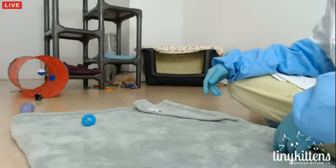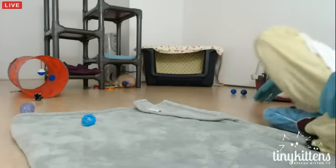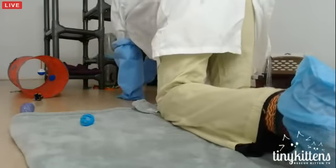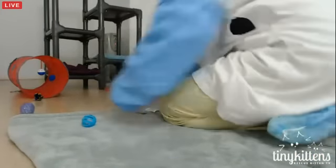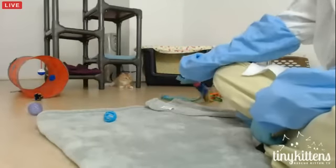Oh, get it. Get that kicker. I suspect Elf is close to being cured. My Elfers, you're so brave. Look at you. She didn't even let me pet her where I can without running away, and then before she ran away.